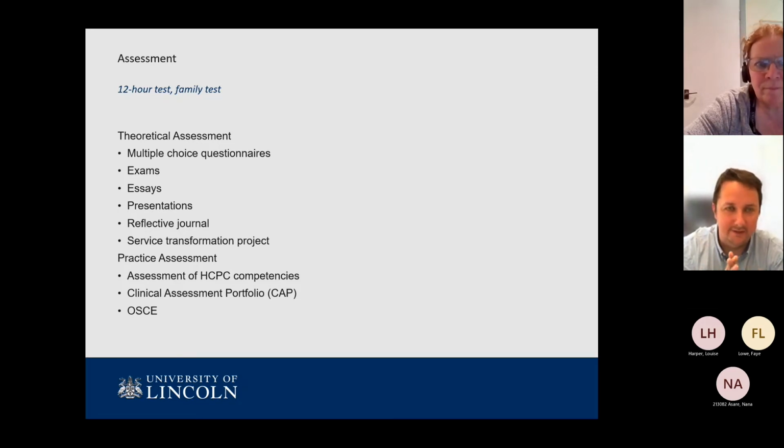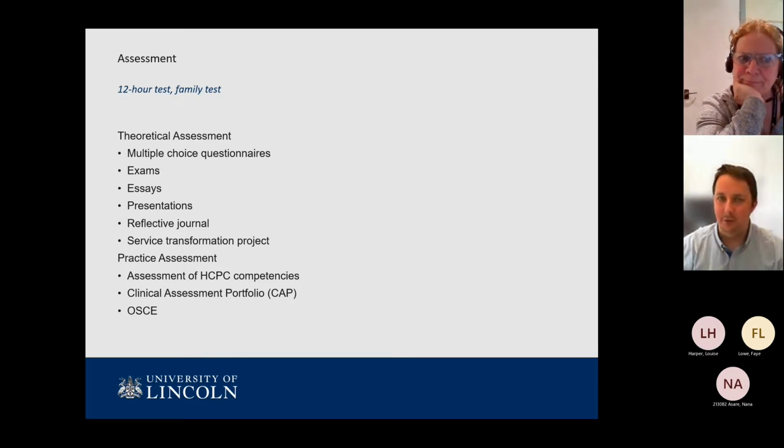The other two forms of assessment I've written up at the top, slightly tongue-in-cheek really, and yet they're the most important ones. They're the ones that I felt I'd achieved most when I knew that I'd passed them. And the first one is the 12-hour test.